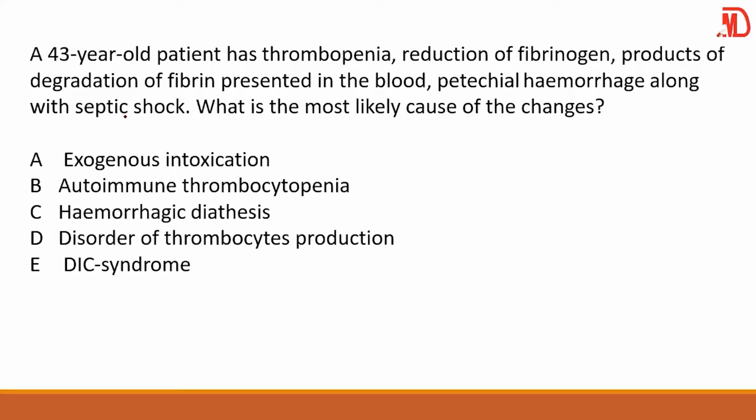Look at this again. We have a 3-year-old male patient with thrombopenia. That means no or not enough what? Platelets. Good. There's reduction of fibrinogen. When there's a reduction of fibrinogen, it means that fibrin will not be enough. And now look, there's even a product of degradation of fibrin. I've already explained to you that fibrin is involved in that mesh-like clot that is formed on your skin when someone is injured.